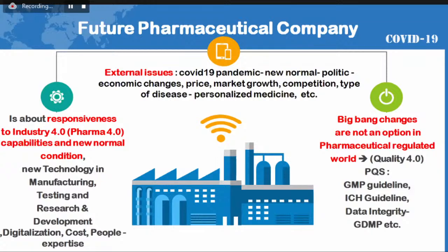Nah, sehingga dengan penerapan Pharma 4.0 ini, terciptalah yang disebut Future Pharma Company, yang memegang 3 elemen penting. Yaitu responsiveness kita terhadap kemajuan zaman, terhadap industri 4.0, jadi ada new teknologi, testing, research, digitalization, dan lain-lainnya. Ini adalah respon kita untuk menjawab tantangan zaman sekarang. Kemudian kita juga menyiapkan external issue yang kemungkinan besar masih bisa terjadi di masa depan. Contohnya seperti yang kita alami sekarang, pandemi yang mungkin akan terjadi, terus juga ada kemungkinan politik dan ekonomi yang berubah, yang tidak pasti, harga, market growth, dan lain-lainnya.